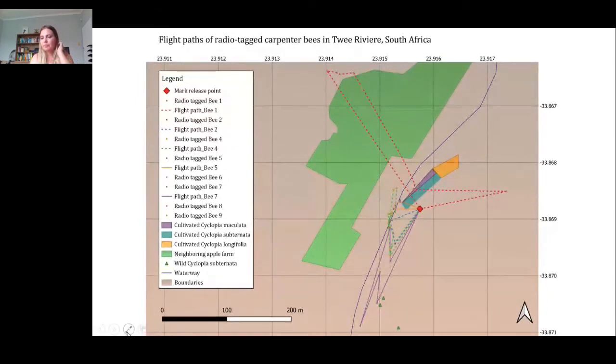So although I didn't track as many bees, or nearly as many bees as I would have liked to, I do think that this information gives a good idea of the capabilities of carpenter bees to initiate gene flow between the cultivated and the wild honeybush species.